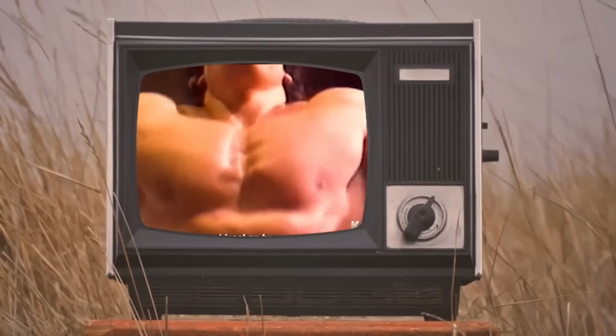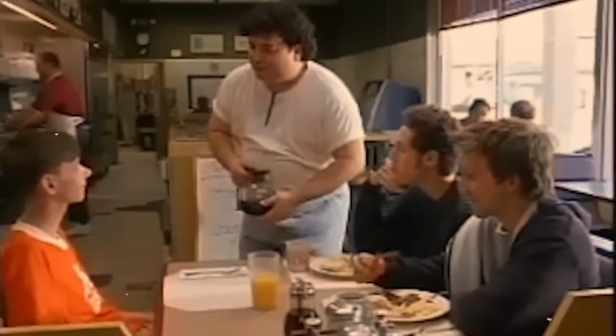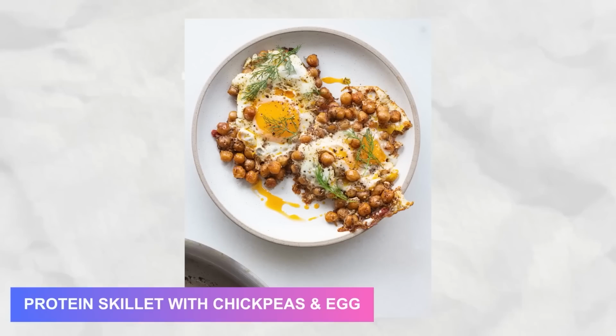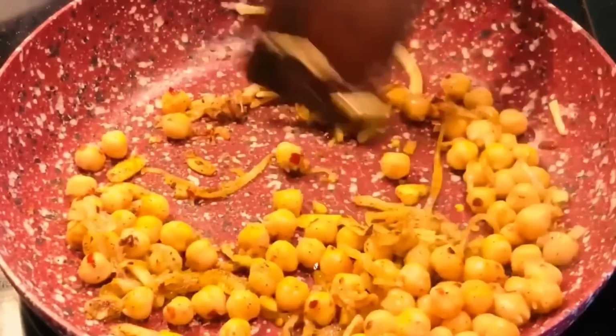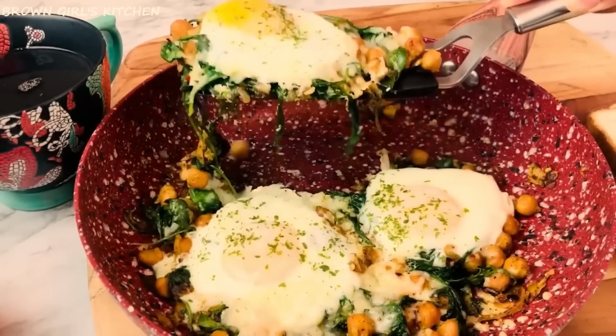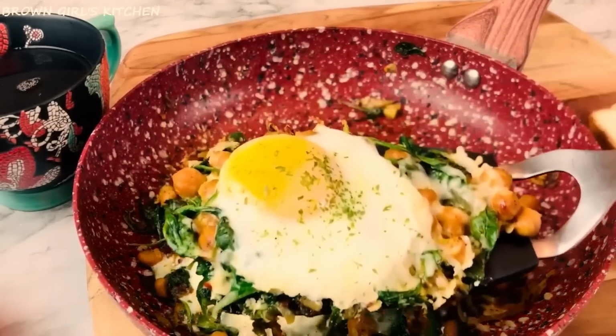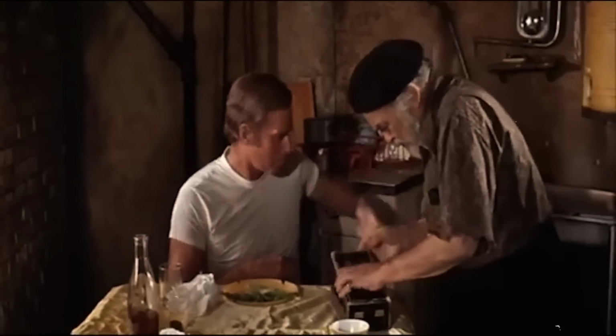Continuing the protein train, if you find yourself keeping the workout part of things on lockdown but not being able to manage the diet part of things, I got a protein skillet with chickpeas and eggs with your name on it. This one makes use of 3 simple things: chickpeas, eggs, and spinach, and it's just as good as it sounds. This is like a natural-born steroid, the kind of thing to send your muscles into high gear immediately and get you meeting those protein requirements without any of the prep work.